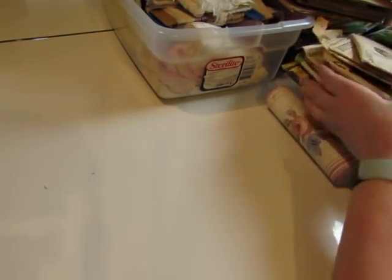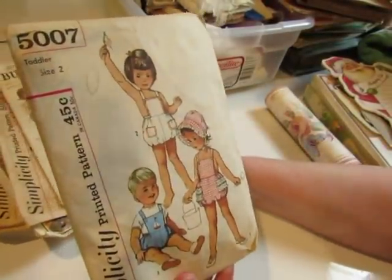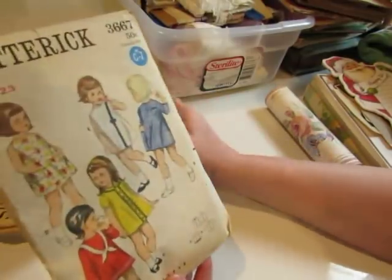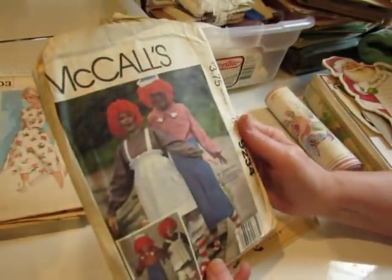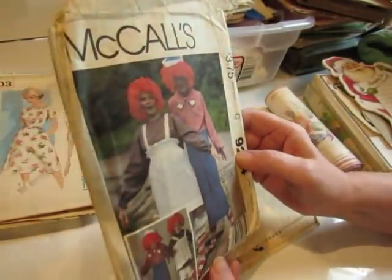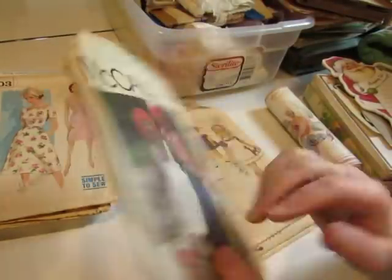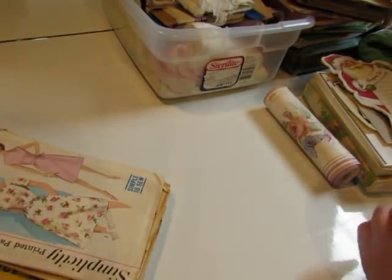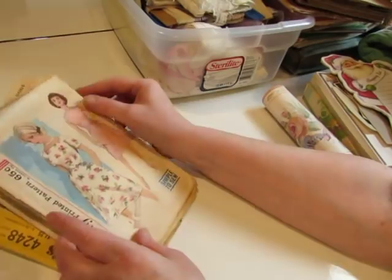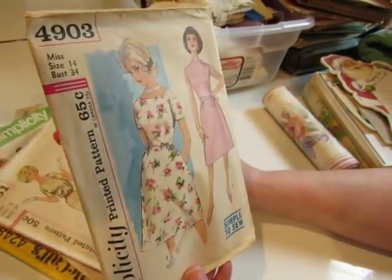I picked up a few sewing patterns. Got some little girl ones. And this one is fun. I thought I could use that for a Raggedy Ann journal. And I'm sure I told you the story of my mother making Raggedy Ann and Andy costumes for my brother and me. I love this one. So pretty.